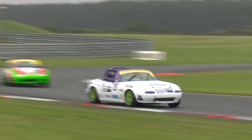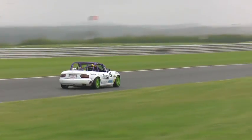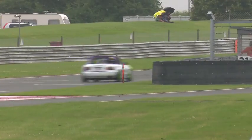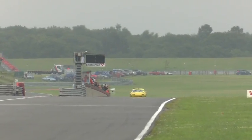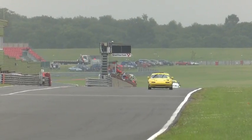I think they're closing up on Russell Jones in the 119 car, Russell in the yellow machine, but it's going to be John Langridge who will take the 3rd Group B win of the weekend from Patrick Lay, with Paul Stevens, who was in second place earlier on.